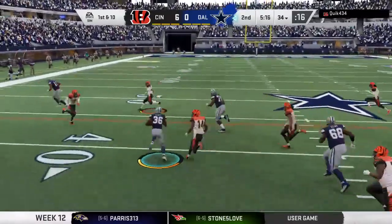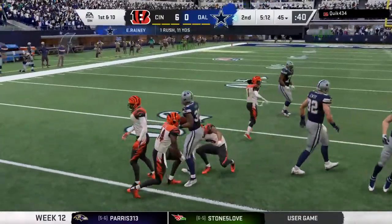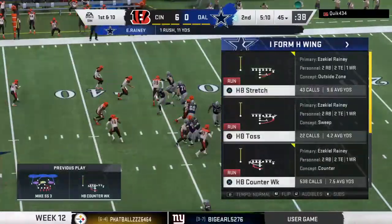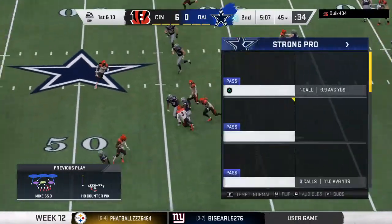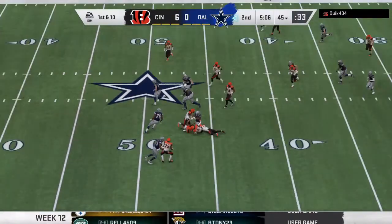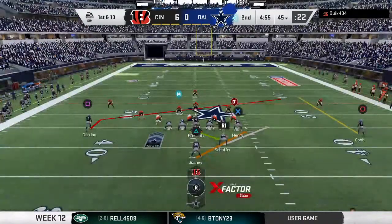They run the counter. Rainey, and brought down, but not before reaching the 45-yard line. 11 yards and a Cowboy first down. Tremendous blocking by the interior of the offensive line. They didn't just gash him there, they blasted a gaping hole for him to gallop through.